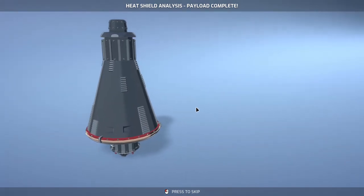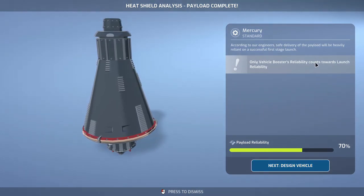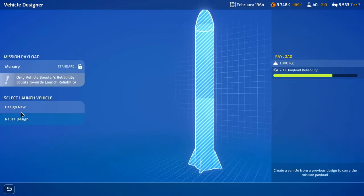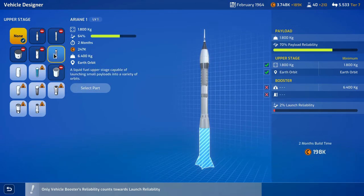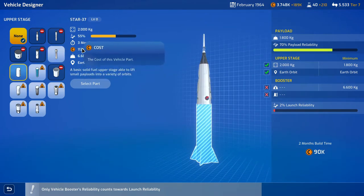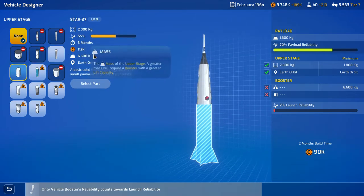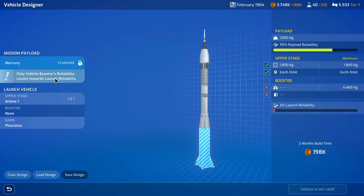Heat shield analysis payload is complete. Only vehicle booster reliability counts toward launch reliability. Ooh, that's not good. We can't reuse anything. So the upper stage, it actually doesn't matter because the reliability here doesn't count towards the launch reliability, so we might as well use the Star. It's much cheaper. But it takes an extra month, so let's use that.